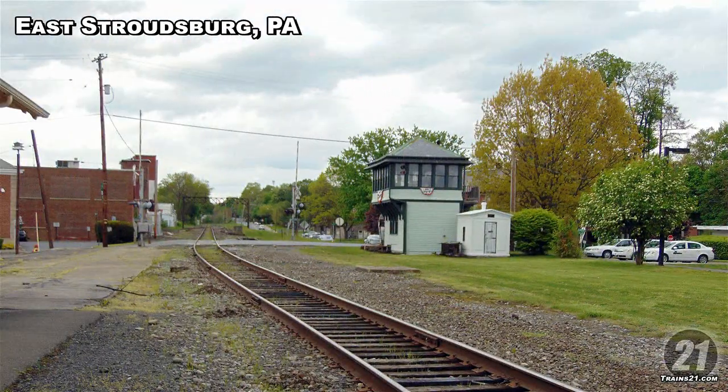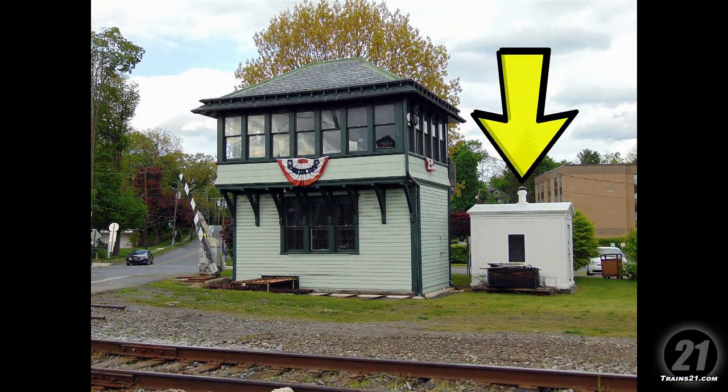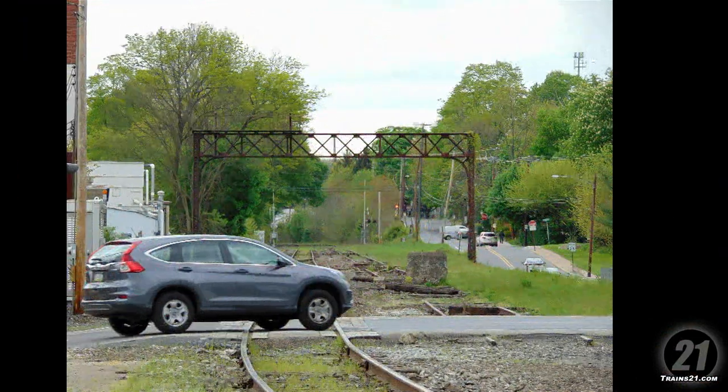The tower had 38 levers connected to switches and signals through a series of mechanical rods and cranks, with the mechanically controlled semaphore signals being replaced by automatic color light signals in 1937. To this day, the signal circuits are housed in a small concrete relay house outside of the tower, and the levers inside the tower continue to control the switches as well as the crossing gates on Analamink Street.